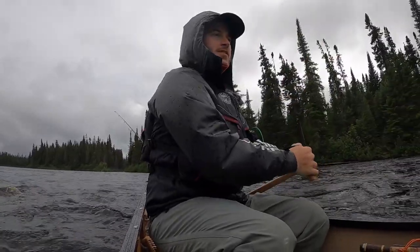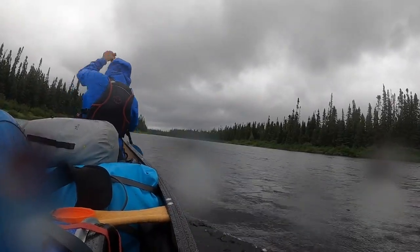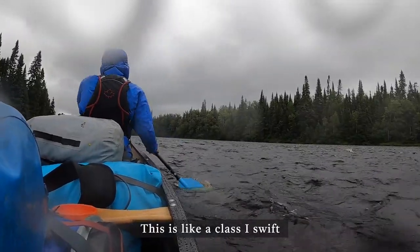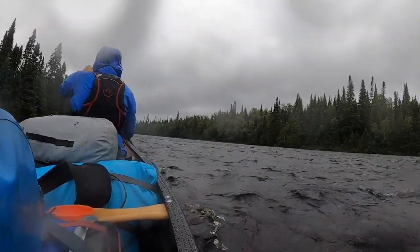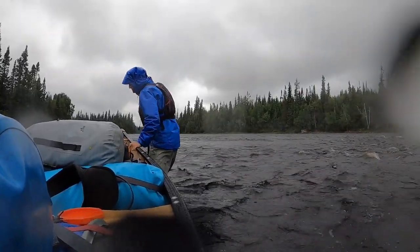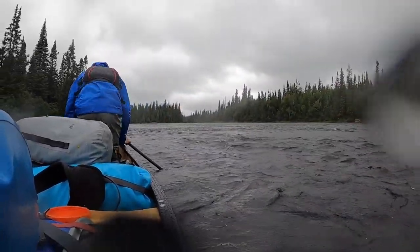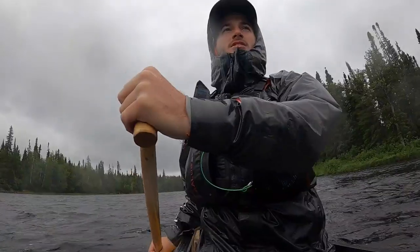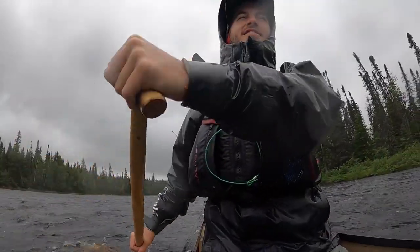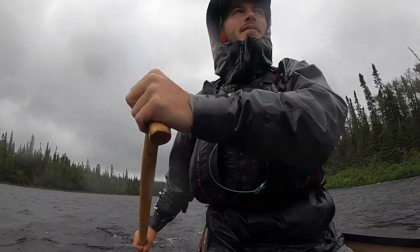Ooh. The river's getting shallow. Play a class one clip. Definitely one of those times you need to remind yourself that at some point tonight I will be warm and dry in my tent. Oh my god, I'm thinking about this poor canoe just getting absolutely demoed.